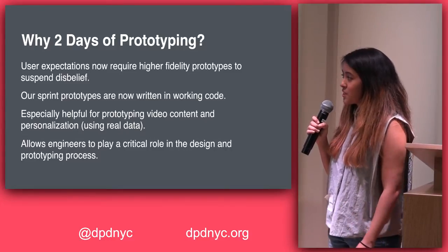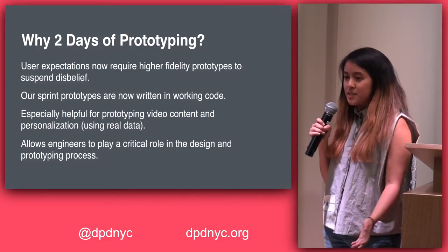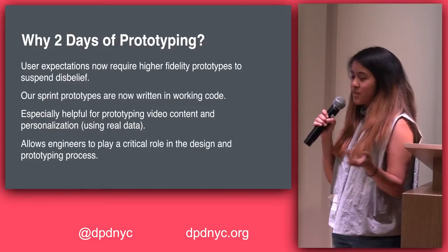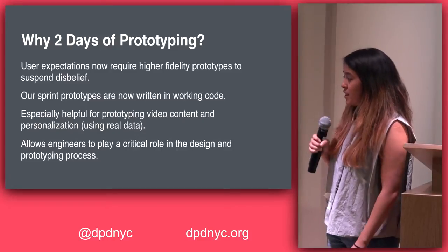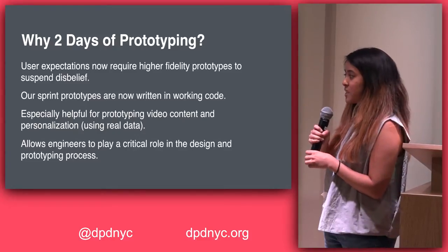Doing it in actual code also allows us to take advantage of the things that iOS can do for personalization and using real data. Like, we can have users take photos of themselves when they come in for a testing session and use that photo, in the actual prototype, as their profile avatar. Of course, this also allows engineers to play a pretty important role in our design sprints.